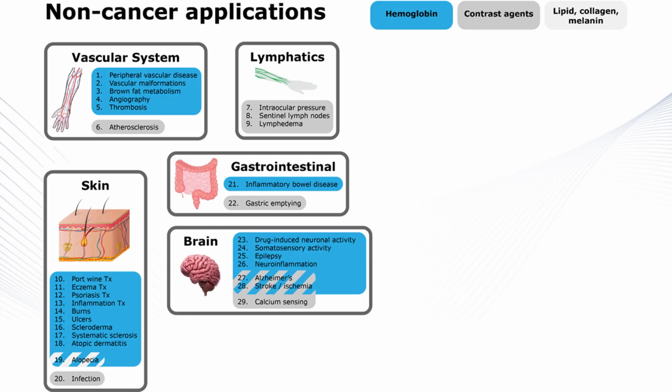In terms of brain imaging, looking at hemoglobin and looking at functional imaging within the brain, there's a lot of different things you can do with that, both in terms of looking at drug-induced changes in activity or somatosensory changes in activity after stimulation. The same approach is used to look at epilepsy as well, so you can track those events in real time. And oxygenation was also looked at to track the degree of neuroinflammation. As I said earlier, neurodegeneration is on the list as well.